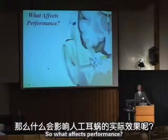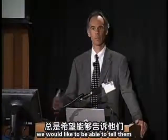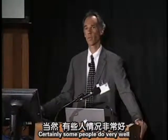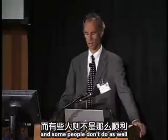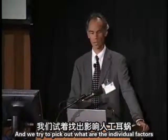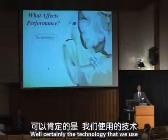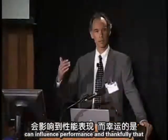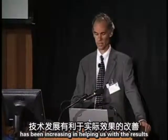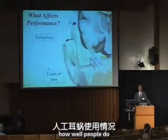So what affects performance? When we implant patients, we would like to be able to tell them what it is that would influence how well they will do. Certainly some people do very well and some people don't do as well. And we try to pick out what are the individual factors that could influence performance. Well, certainly the technology that we use can influence performance, and thankfully that has been increasing and helping us with the results. The cause of the hearing loss can also influence how well people do.